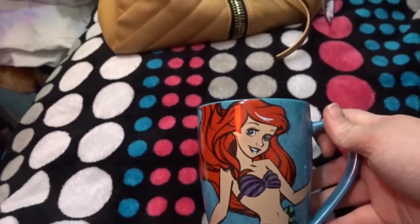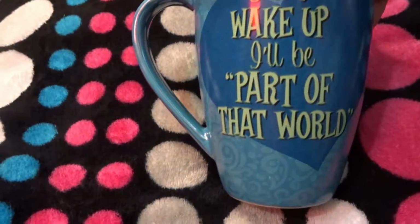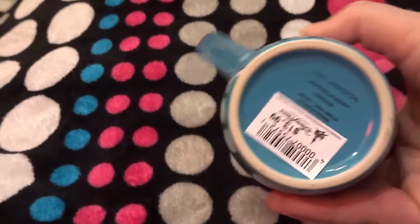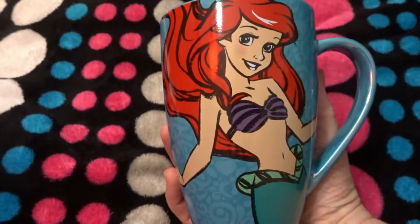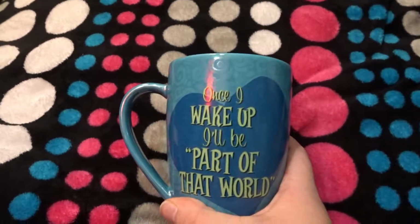All right, here is another mug that I bought for someone. This is an Ariel mug. It says, "Once I wake up, I'll be a part of your world," or that world, my bad. $14, still not a terrible price for a mug, to be perfectly honest with you. It's a bit larger than the first one, but it's super cute, and I really liked it.